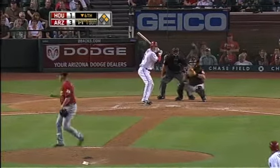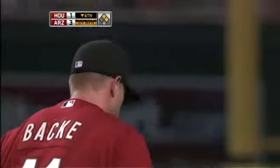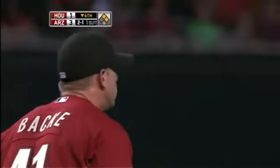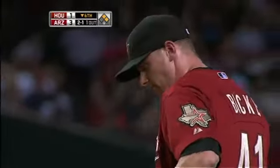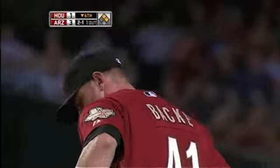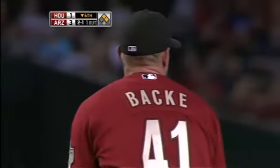The 1-1 is high, 2-1 the count. Yeah, it was late spring training until almost July that Backy was on the disabled list, that left intercostal muscle. And these guys, they keep getting things in good shape. Just keep that stomach and midsection soft. You won't pull anything.